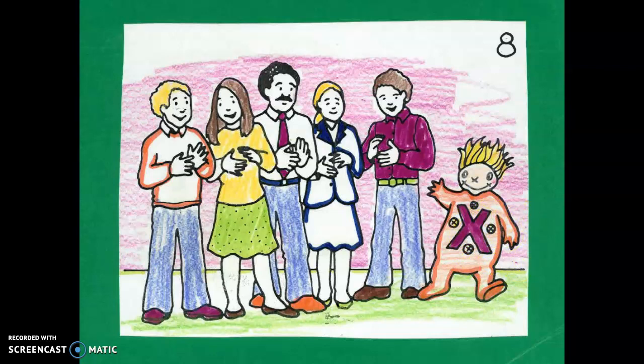And when we say X, we know the letter X makes the sound X. Can everyone say that? The X says X. Very good, class.